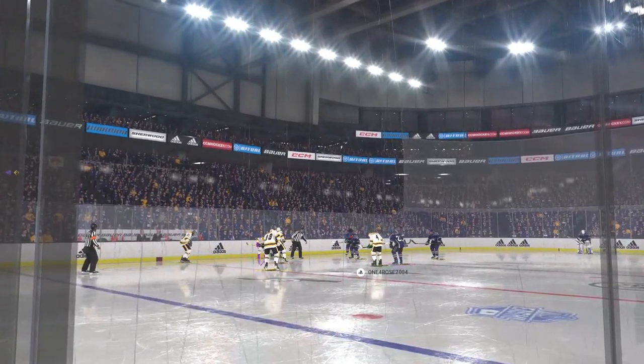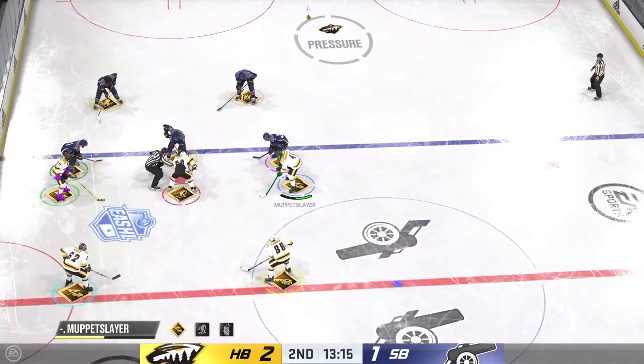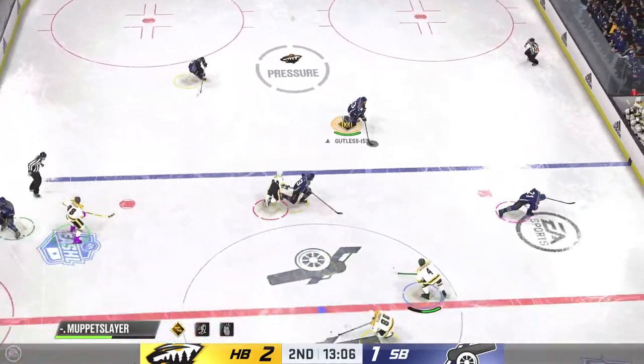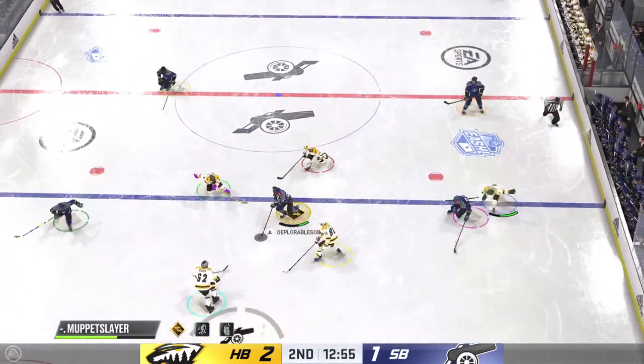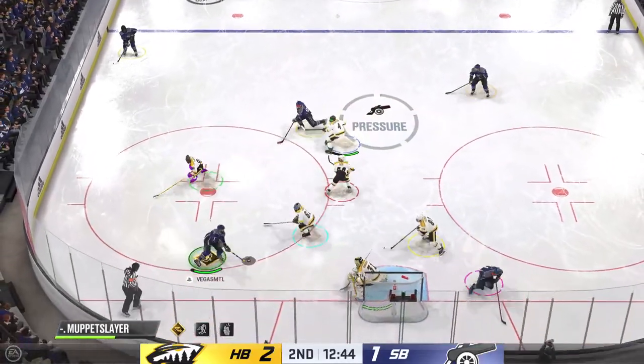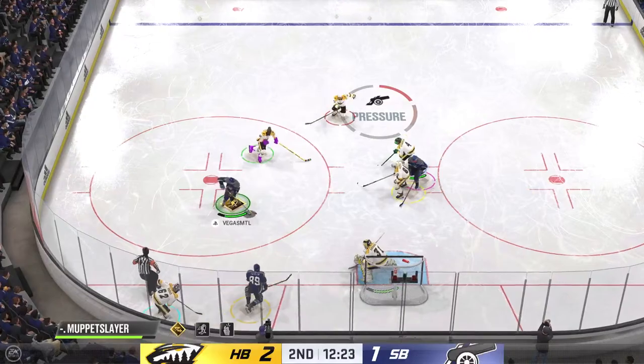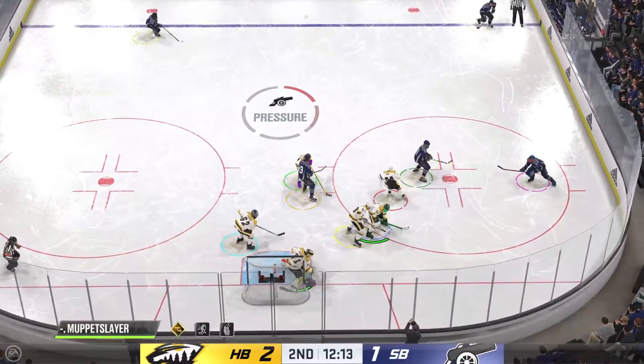Still a lot of time left in the period as we approach the midway mark. Edmonton's got a slim lead. They lead it 2-1. Takes the feed at center and moves up ahead. Sends the pass down low. Dismiss that chance. Moves it to the middle. Can't connect the play.